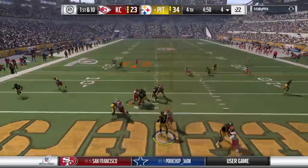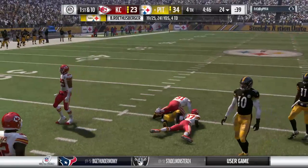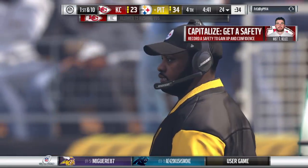Now Roethlisberger, down around his goal line. Over the middle here to Brown. It's a gain of 20 that time. And it'll give the Steelers a first down. He's played a great game.